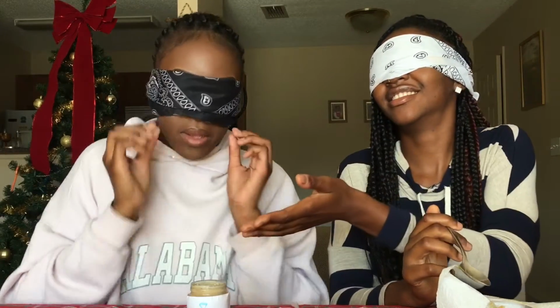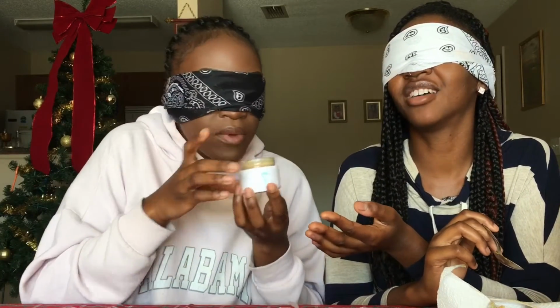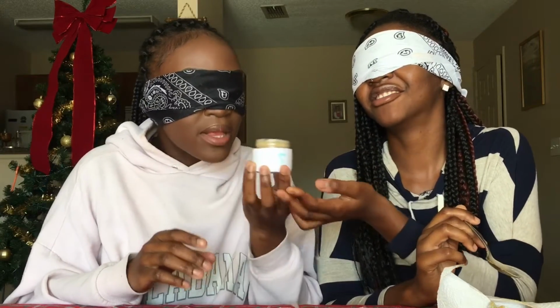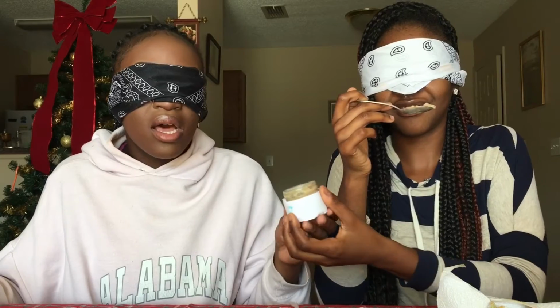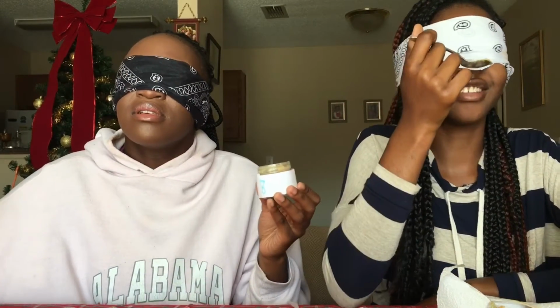Oh, okay. Wait a second. This smells like the other one. I hope mom didn't get this. Hurry up, man. I'm hungry. Really. It smells like the other one. Oh, this is one. Oh my God, I hate the meat ones. They taste so terrible. They taste like food. 1, 2, 3.